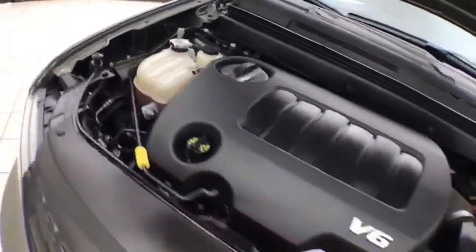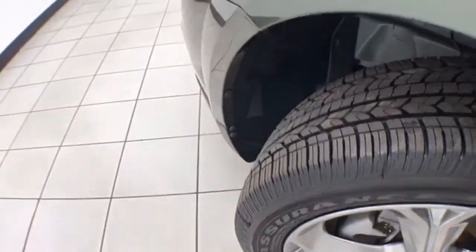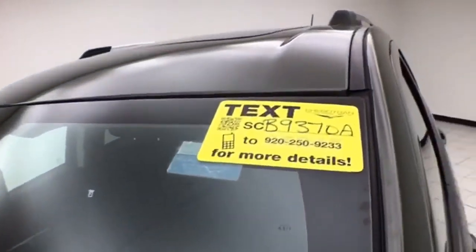And just as clean under the hood as the rest of the vehicle. EPA fuel economy estimates an average of 17 miles to the gallon in the city, average of 25 on the highway, and ready to go with new tires. Don't forget about that Chrysler Group certification, protecting your investment.